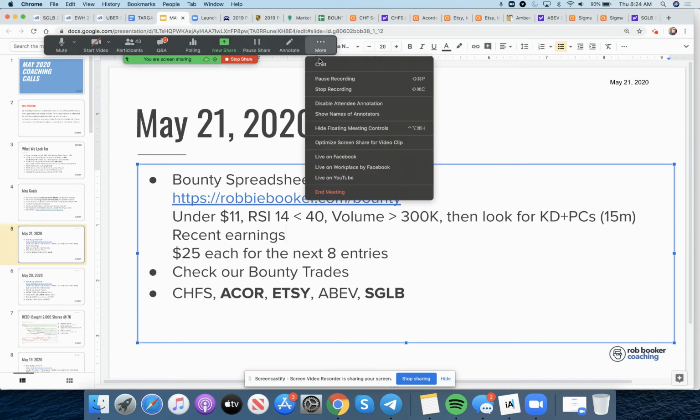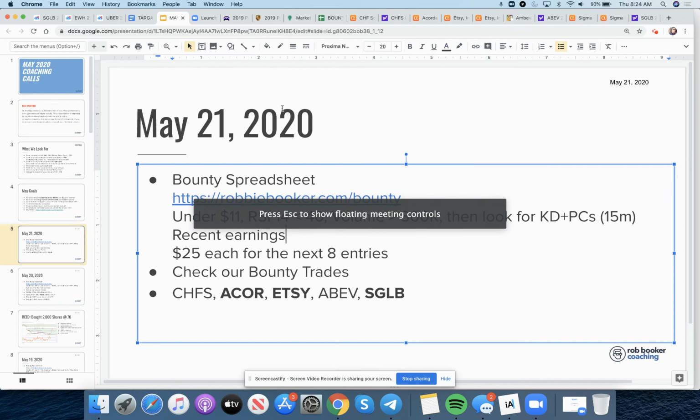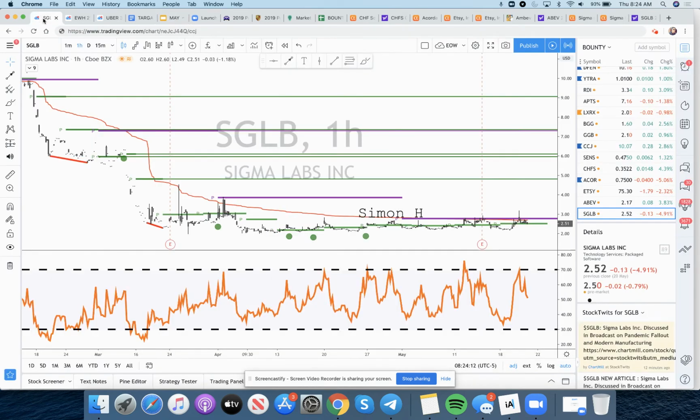Okay, I'm going to now minimize the floating meeting controls so it's a little bit easier to see the screen. And we're going to jump right over. We're going to go backwards through the bounty spreadsheet items. Simon, well done on SGLB. It's trading for $2.51 a share.